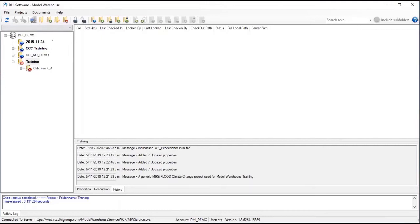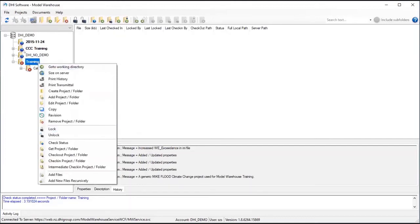The main functions that can be applied to either folders or individual files are listed at the bar here and are also available through the menu item. As you can see, I have run the status check, and this is probably the most common first action that you want to carry out. We will be using that later on, so you will see more details on how that is used.